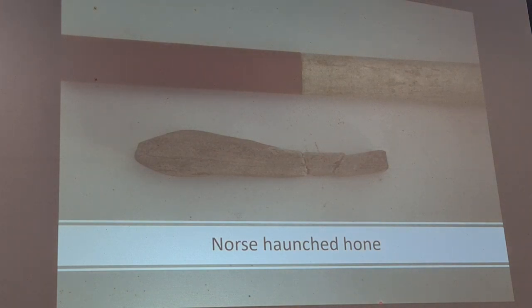This is basically like a whetstone. But again, the Norse had their own style of doing it. So this is a very typical shape and style of a hone compared to a non-Norse whetstone.